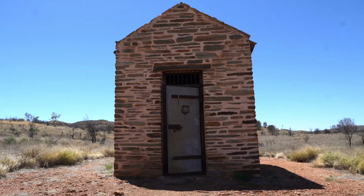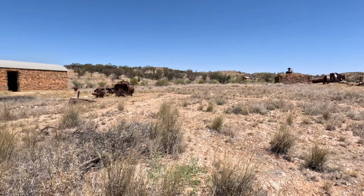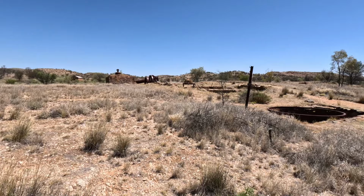That's a $1 million view, right? What do you think? It also included a police station with a jail. And here's the battery to crush the ore. And these are the cyanide baths to extract the gold.